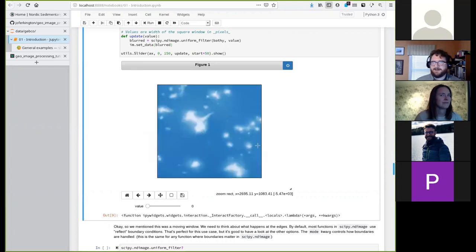Okay. What we have right now is the original bathymetry data. Let's try applying a little bit of filtering. What I'm doing here is changing the size of that moving window. This value is the size of the rectangle, and it's actually a square in this case. It's the same in all dimensions, and it's a value in pixels. So in this case, I'm doing a 45 by 45 square around each point. So we'll have 45 by 45 pixels, and I'm taking the mean at that point. And notice that it's a fair amount of blurring here.